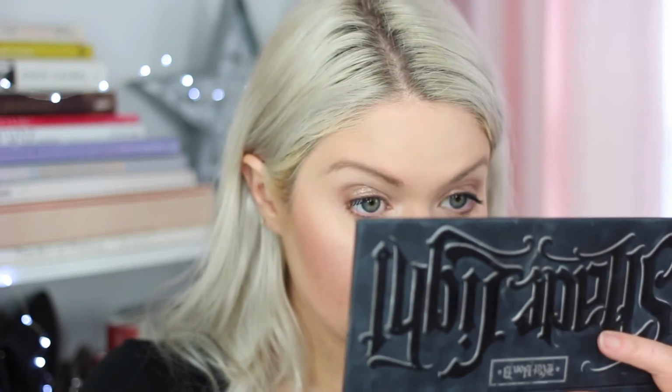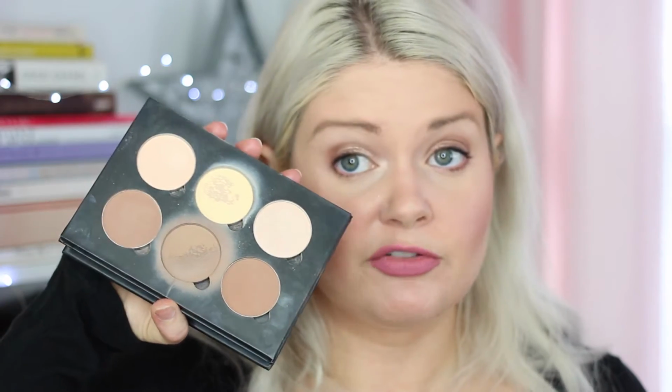Some people like the brightness of the yellow shade if they like to bake, like using yellow powder under their eyes, which a lot of people like to do. Personally, I'm really picky about under eye powders because they can look really cakey really easily. I want to give the edge a little bit in formula to the yellow shade on the Anastasia Beverly Hills palette.